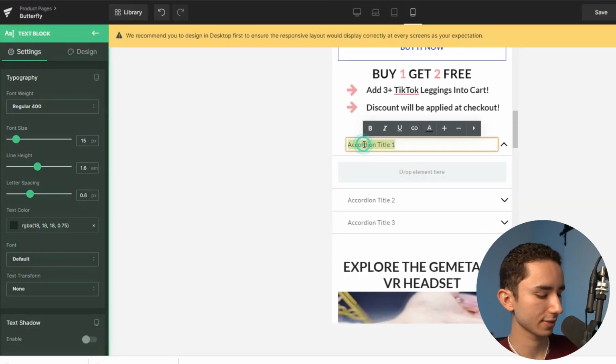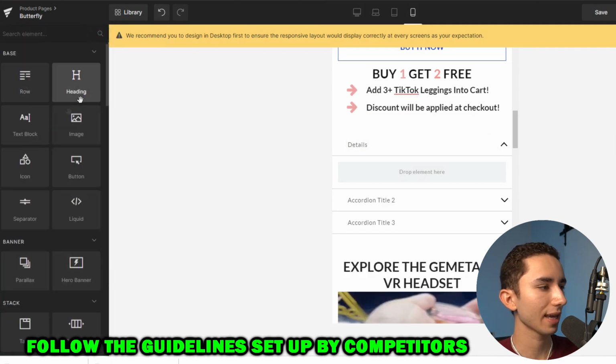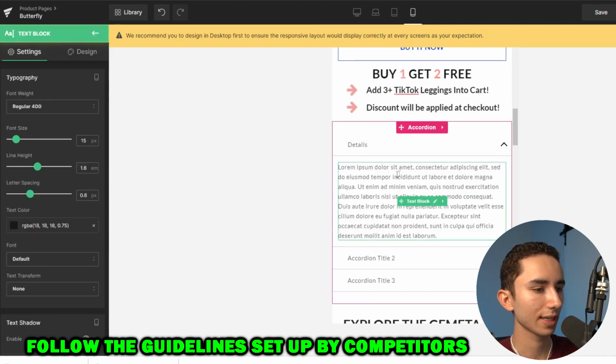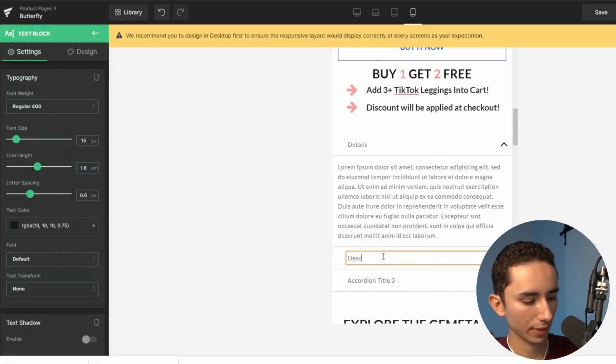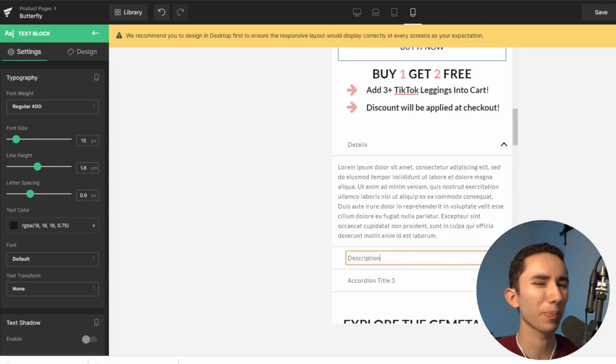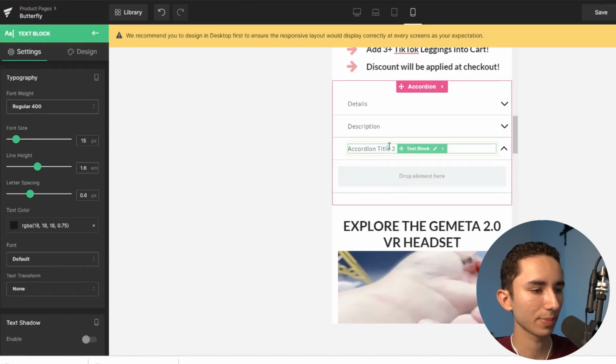So we'll just name this details, and that'll be all the different colors we have. So we probably have a text block. Drag it in right there, put in the colors. Now, next one, description. That's where we'll paste our description. Probably want to keep that to a paragraph, maybe 2 paragraphs at max. And then final thing right here, shipping and returns.